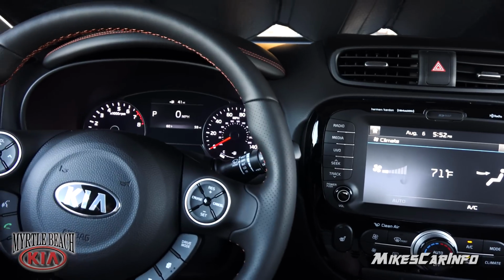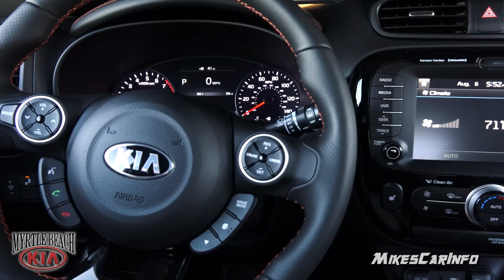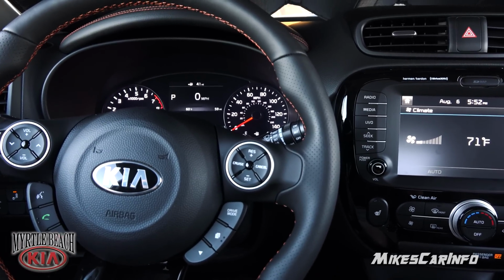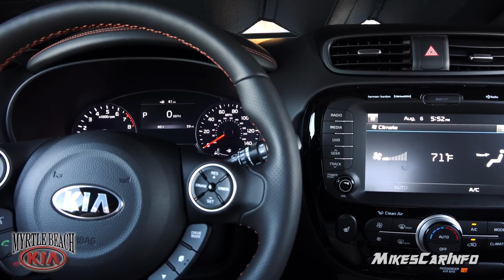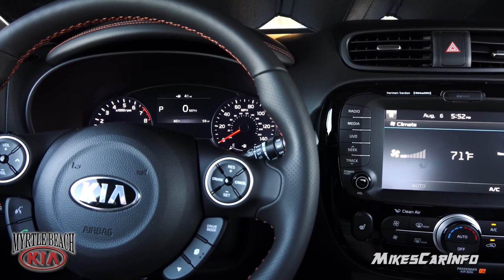All right, so there you have it, 2017 Kia Soul. Really nice vehicle. The seats are comfortable. It has lots of room, good gas mileage. I mean, it's just a really, really interesting vehicle.